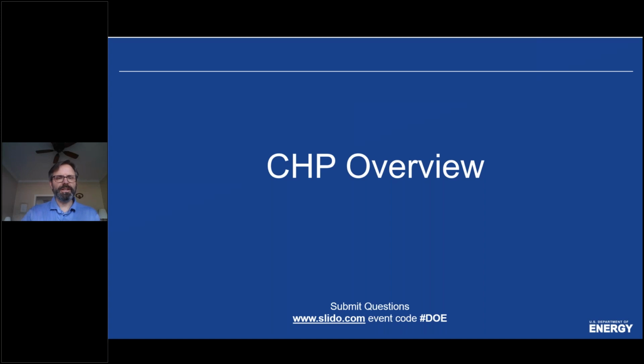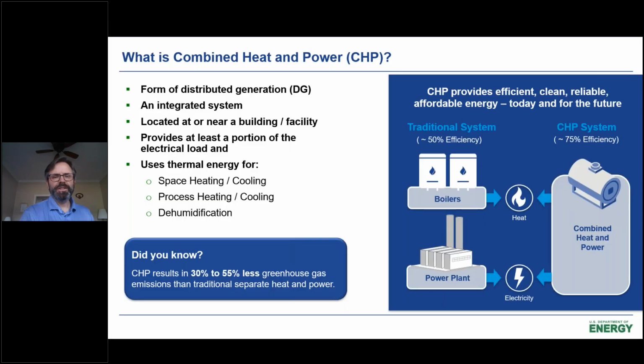CHP overview, next slide, please. What we're doing here is, once again, combined heat and power. What is it? It's an on-site generation resource that combines both electricity generation and thermal production that can provide either cooling or thermal services to a building. It's highly resilient. It's much more efficient than, say, a traditional grid system. And it provides a significant amount of resource benefits, from space heating to space cooling, process heating, process cooling, and a variety of other benefits on site.